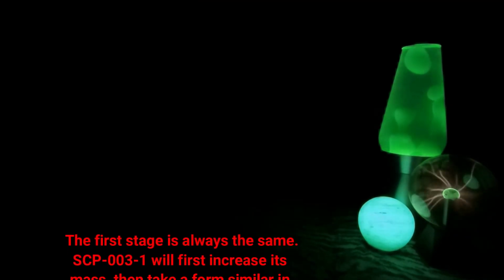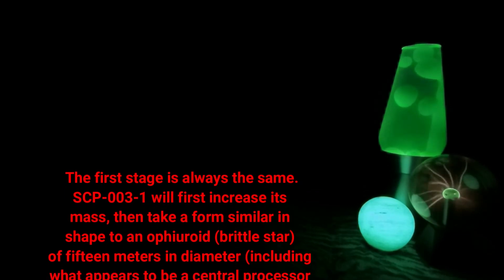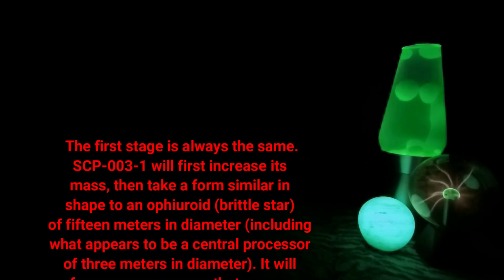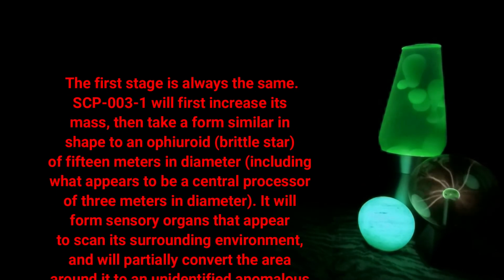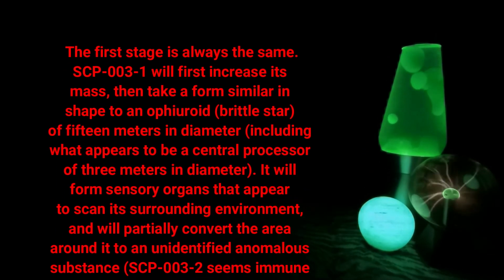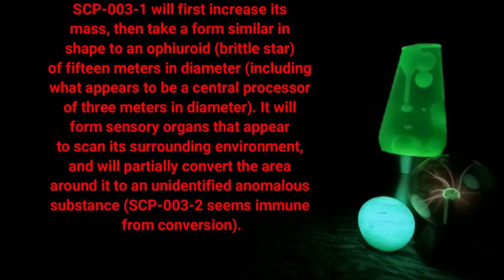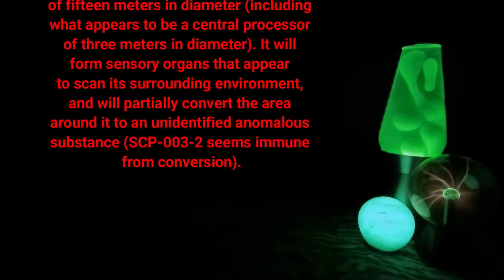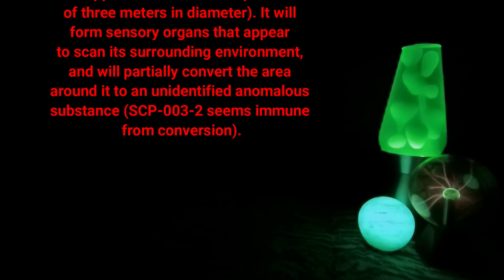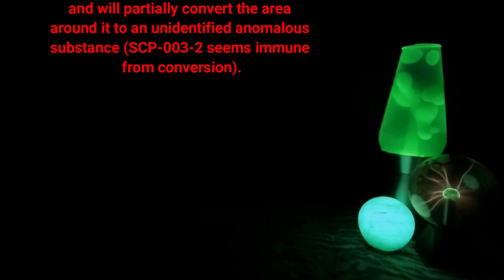The first stage is always the same. SCP-003-1 will first increase its mass, then take a form similar in shape to an ophiuroid brittle star, of 15 meters in diameter, including what appears to be a central processor of 3 meters in diameter. It will form sensory organs that appear to scan its surrounding environment and will partially convert the area around it to an unidentified anomalous substance. SCP-003-2 seems immune from conversion.